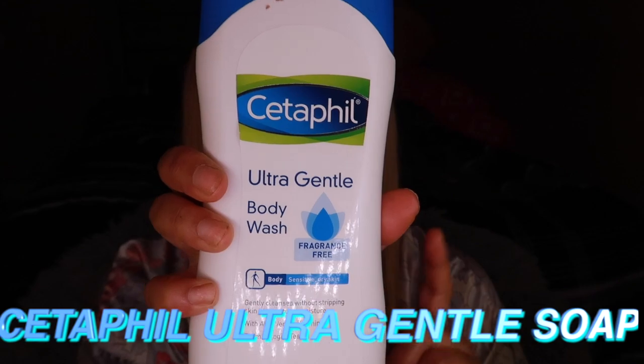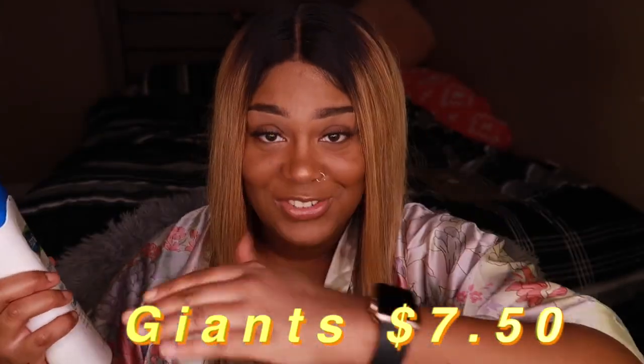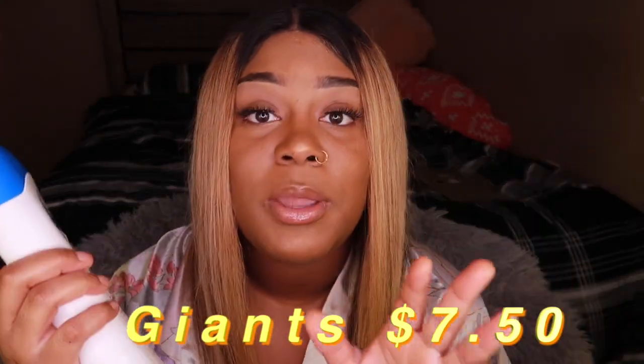This is the best soap to use everywhere. You can use this down there, you can use it anywhere on your body. It lathers up amazing. It doesn't have any fragrance on it. It doesn't disrupt your pH balance. You can literally use this everywhere.